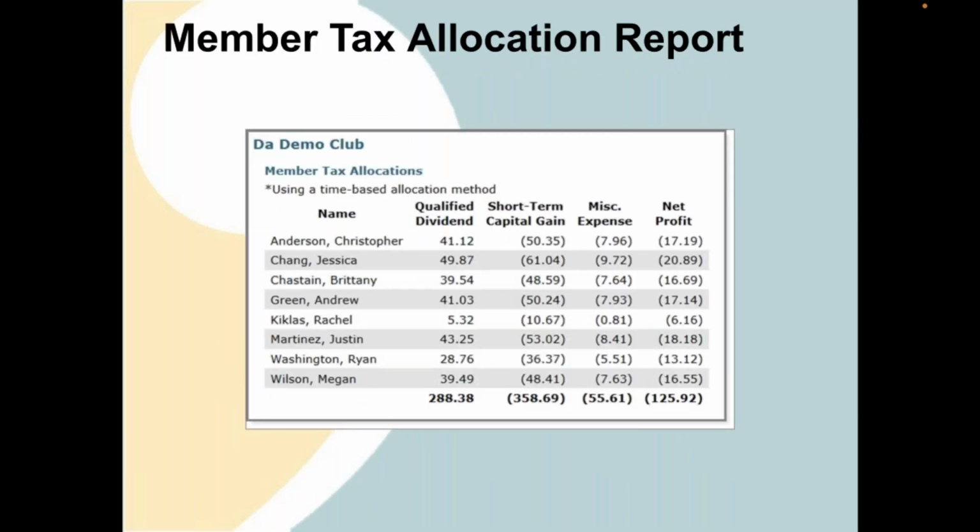If you'd like to get an idea of what would be reported on each member's K-1, there is a report in bivio called the Member Tax Allocation Report. It looks like this. A member of a stock investment club will have these types of income to report. First, you may have dividend and interest income. Your club amounts will be added to any other dividend and interest income you report on your personal Schedule B. You may have both short and long-term capital gains and losses, which will be combined with other capital gains and losses on your personal Schedule D.